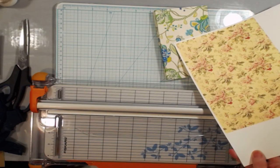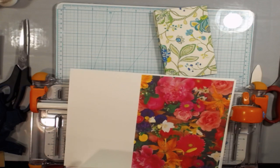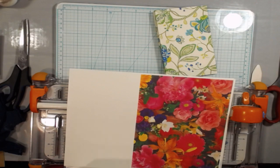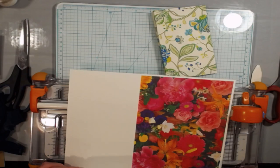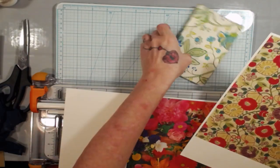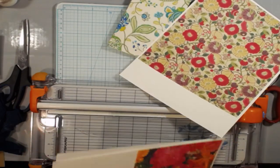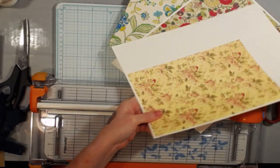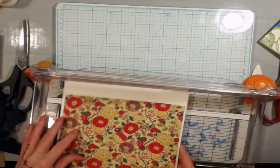Where that one would go to. Or the birds. I'm thinking. Keep up with this would go for. That would make a cute insert. Either that one or that one. I think that one. To keep up with the look of it, very florally.